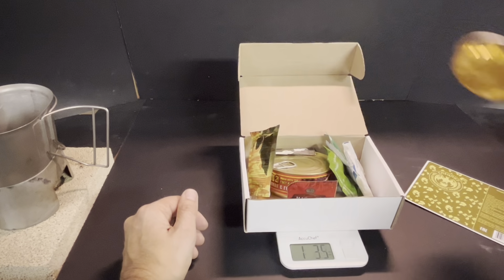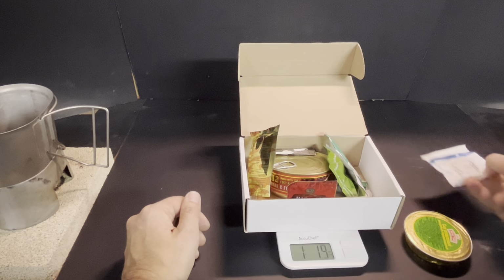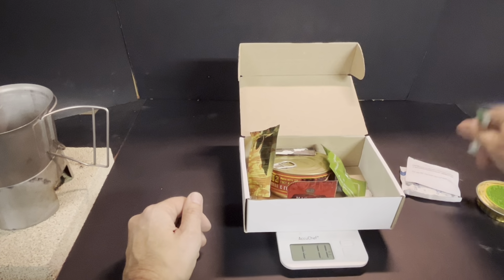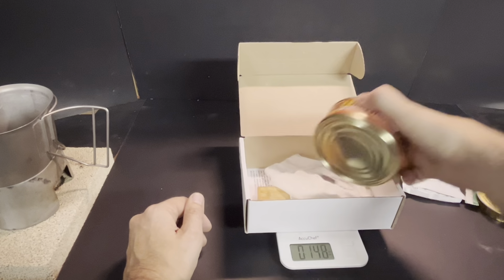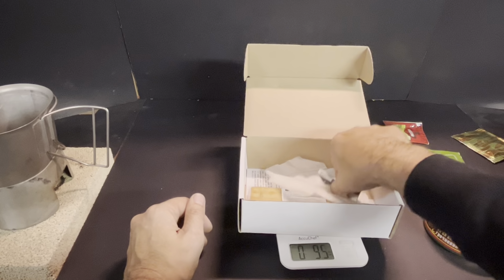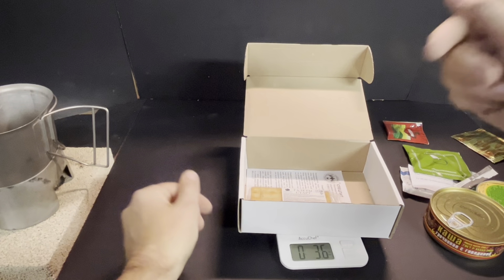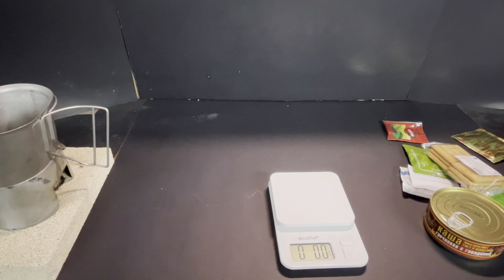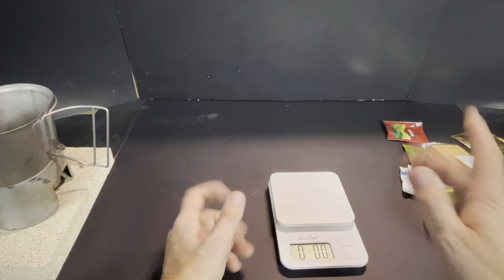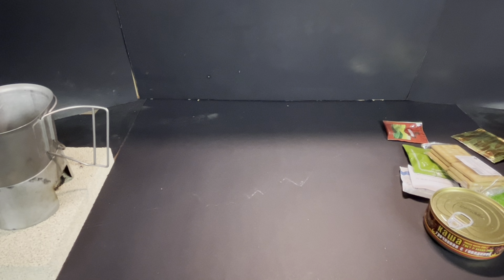So we will put aside this, because we don't need that. That can go with the spoon. That leaves us with that. And now for the, and I won't weigh it, the auxiliary portion, as it were.